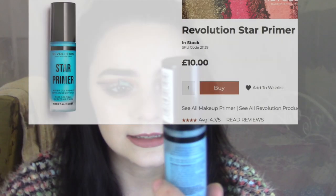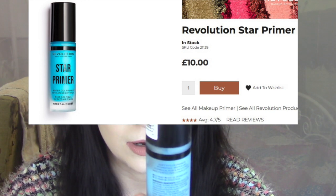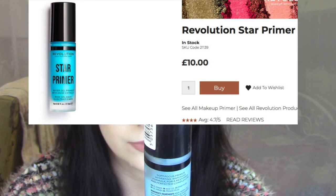There were 2 primers in total that I tried, and I'm never really going to have a lot to say about primers. I just find them one of the most uninteresting makeup products. The first one that I tried is the Revolution Star Primer, which is a water gel primer with aniseed extract. Is that how you say that word? I don't know. But I tried this in my Testing New Revolution Beauty video. Used it a couple times throughout the month.